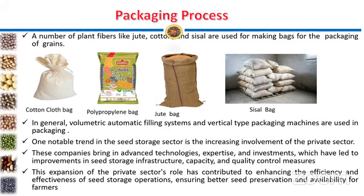There are different big companies which are ready to store your seed or your grain for the subsequent season, and they have different kinds of schemes for storing. Either you can give them a grain, or you can give them a benefit. It's totally up to you what type of scheme you want. So these are the things. This expansion of private sector involvement has contributed to enhancing the efficiency and effectiveness of seed storage operations, ensuring better seed preservation and availability for the farmers.